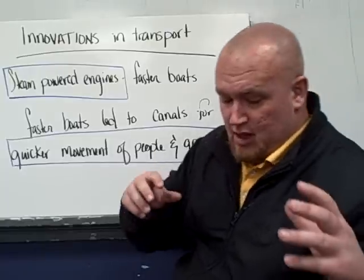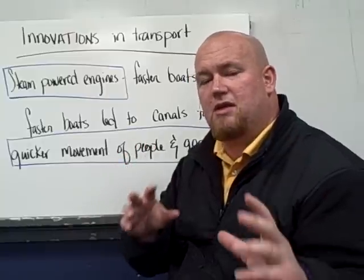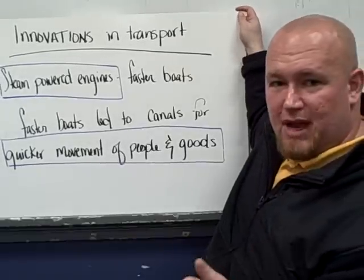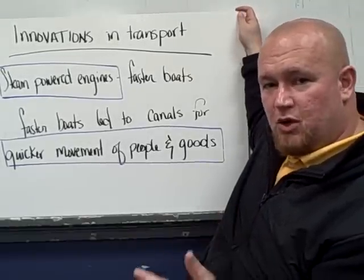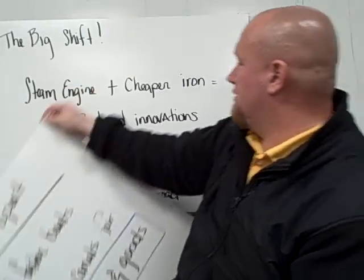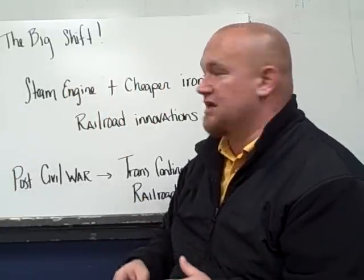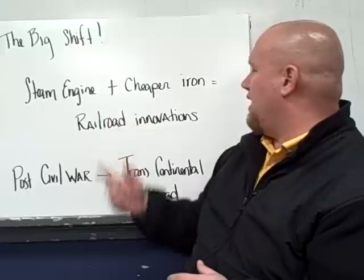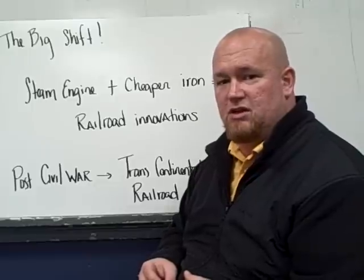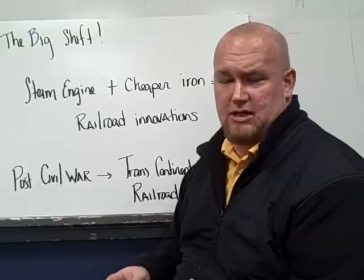Again, the whole idea behind the Industrial Revolution is that it made goods cheaper and it made us get there faster. Now here's the biggie. Now we have steam-powered engines. We have cheap, readily available iron. We have wood parts that can be processed faster. The big shift happened between 1820 and the mid-1830s. Steam engines, cheaper iron, railroads. We now had the tools and the technology we needed to make this complex railroad industry that stretched out across the eastern United States.